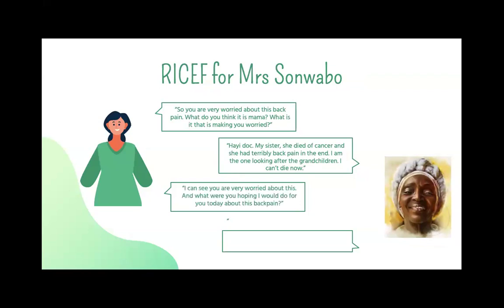past. And then, very important, always, if you're using your reflective active listening, we now want to try and find out what her expectations are. "So I can see you're very worried about this. What were you hoping I would do for you today for the back pain? What are you expecting today?" "Maybe an X-ray, doctor, just to make sure there's nothing wrong."